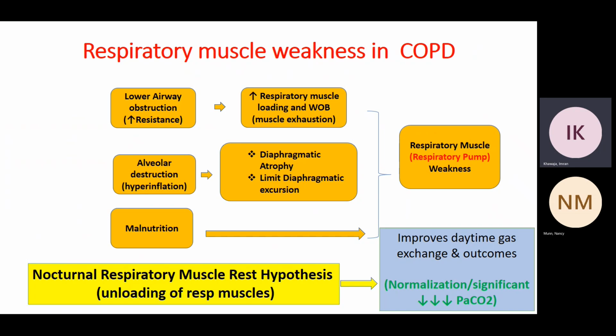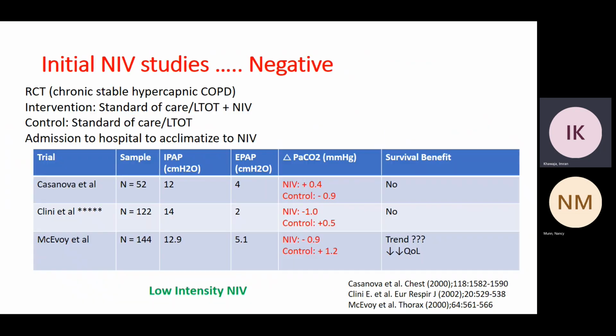So they will become more efficient during the day, where at least the dynamic hyperinflation will be less, the FRC will be better, at least when they are awake. So only if the nocturnal ventilation at night achieves some kind of unloading of respiratory muscles, that was shown in the studies to be associated with some improvement. Okay, it's not just only put someone on CPAP or BiPAP. It only helps if it achieves this kind of target. Any questions so far?